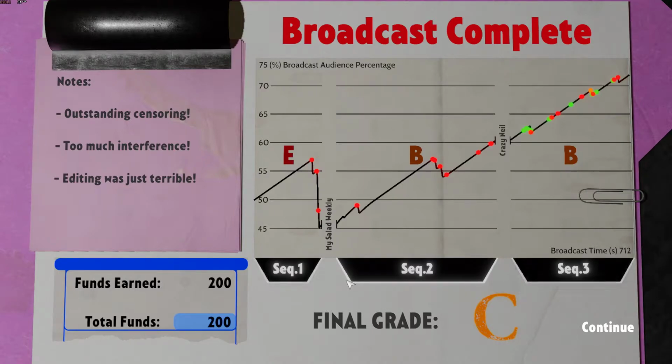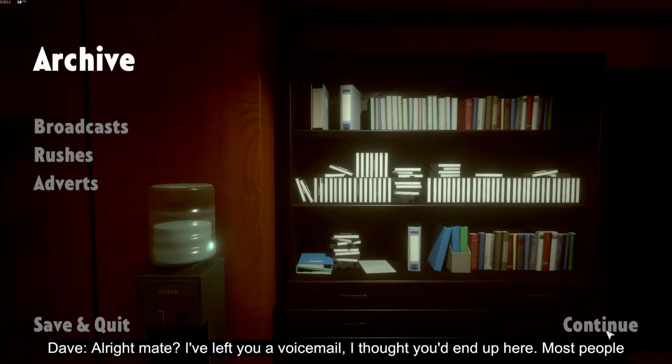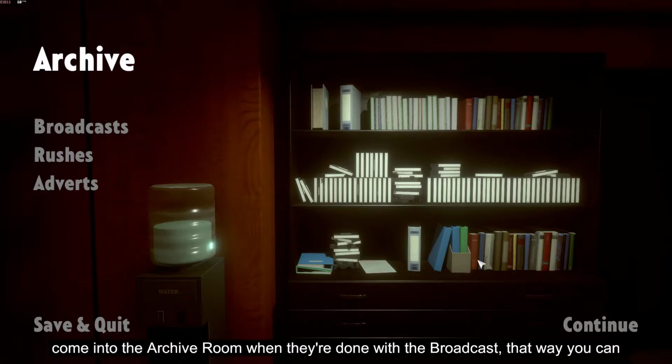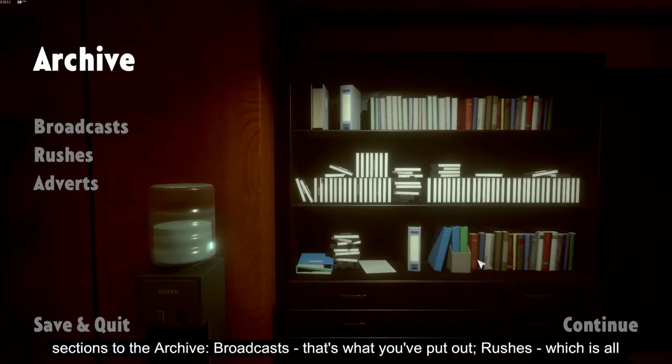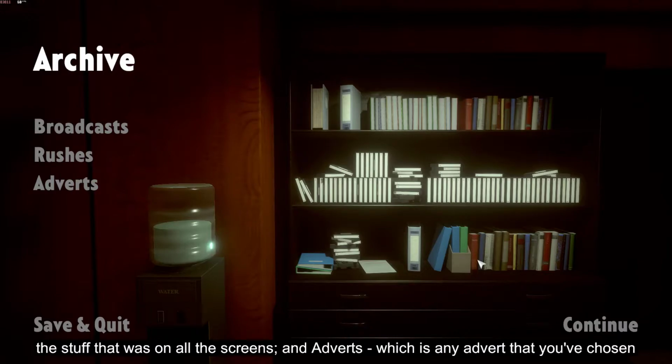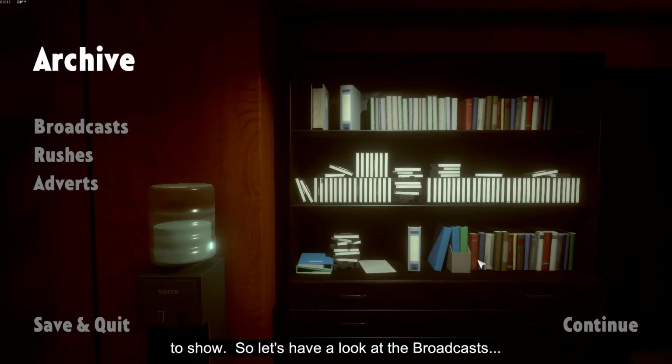All right, mate. I've left you a voicemail. I thought you'd end up here. Most people come into the archive room when they're done with a broadcast. That way you can see what you did and how it looked to the public. As you can see, there's three sections to the archive. Broadcasts, that's what you've put out. Rushes, which is all the stuff that was on all the screens. And adverts, which is any advert that you've chosen to show. So let's have a look at the broadcasts.